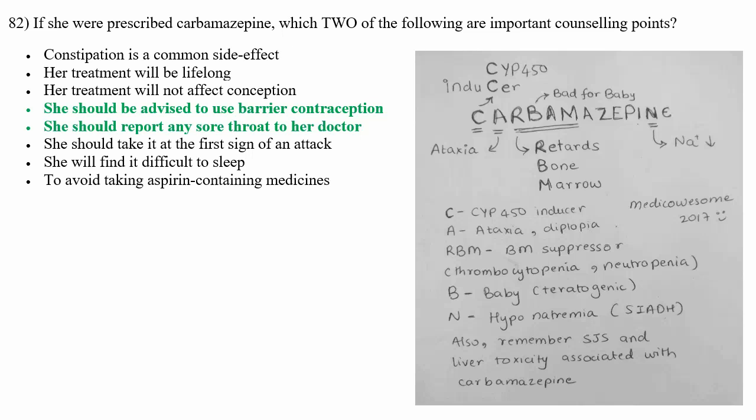She will find it difficult to sleep. Not a common side effect. Again, very rarely that might happen, but it's not something that we typically associate with carbamazepine.